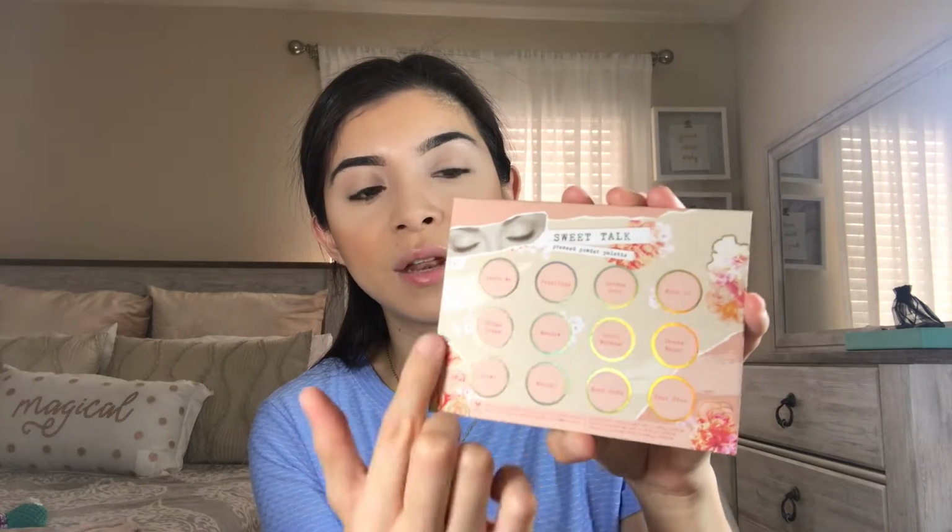We're gonna start with the palette. It looks like this is the Sweet Talk Pressed Powder Palette, 12 eyeshadow shades. I'm gonna go ahead and remove the package. So this is what the palette looks like. I like it because it's very reflective and really pretty. On the back, it tells you the names of the shades and how many shades there are.